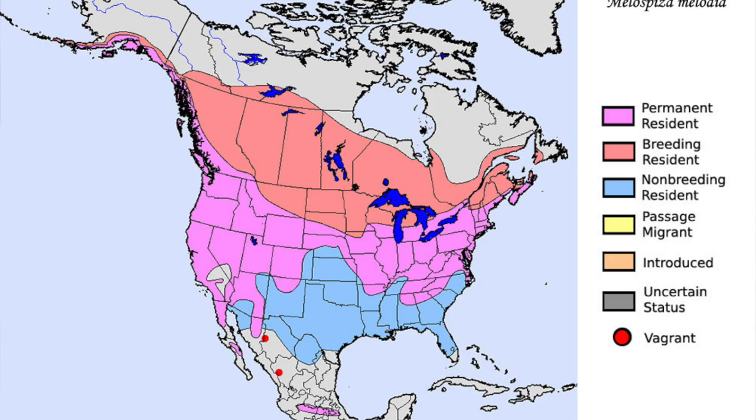Now the next bird that I want to get into is the song sparrow. Now this is a hugely popular bird. You can find it on the East Coast, the West Coast, all throughout Canada, and even up into a little bit of Alaska. And now this bird is sort of a smaller brown bird, but it's really noticeable based off its heavily streaked chest with this darker brown orb in the center.